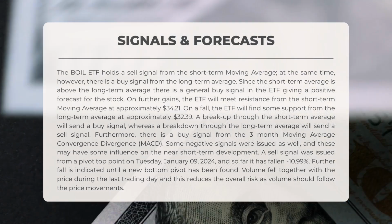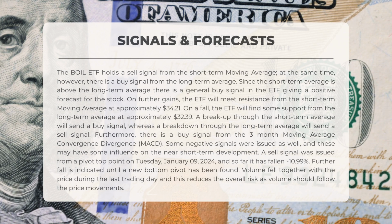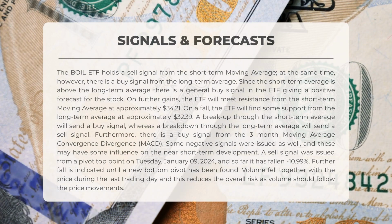If the ETF continues to gain, it may face resistance from the short-term moving average at around $34.21. On the other hand, if it falls, it may find support from the long-term average at approximately $32.39. Breaking through the short-term average will trigger a buy signal, while breaking through the long-term average will trigger a sell signal. Additionally, there is a buy signal from the 3-month moving average convergence divergence, MACD.